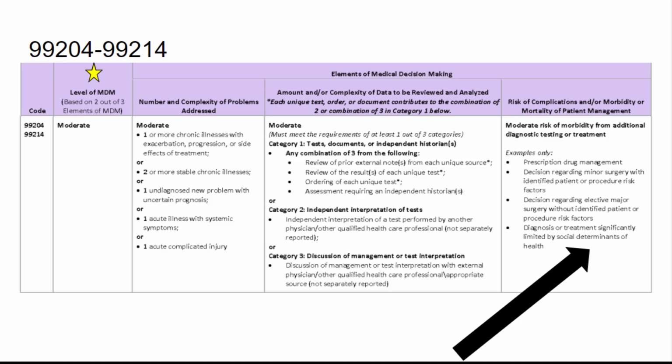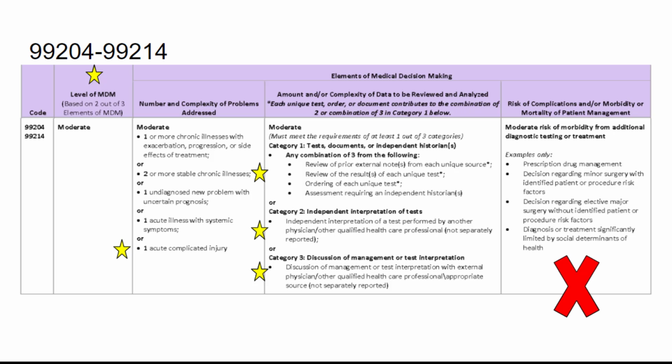Before we get done with this, one more thing I wanted to go over. When we're talking about, once again, 2 of the 3, you can look at the middle section here. You're in a situation where it's going to be acute or complicated injury. We need 2 of the 3. We're probably not going to get to a moderate risk of morbidity where we're managing the patient for these types of problems. But in the documentation side of things and the data points, we're going to say, okay, we need 2 of the 3. Can we get one of these tests from outside? Are we looking at that situation? We're dealing with interpretation of independent testing, and also management, discussing management with another physician.